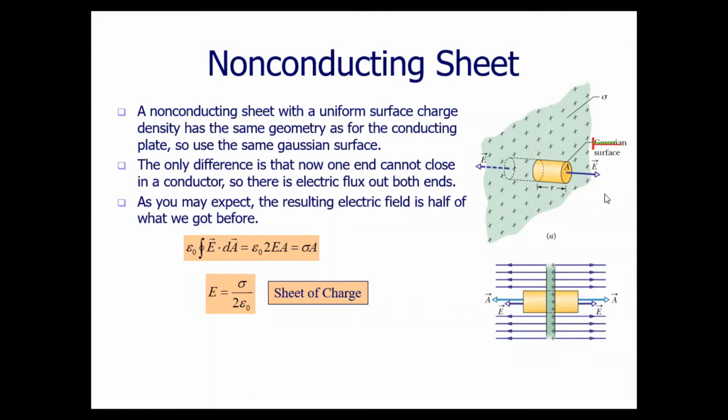When we had the conductor, the electric field was only going in one direction. But in this case, since we have an insulator, the charge will not come to the surface. The charge will just stay where it was before, because an insulator cannot allow the charges to move. So it means that the electric field lines can go either outward or inward there.